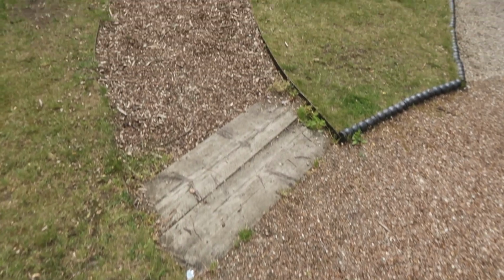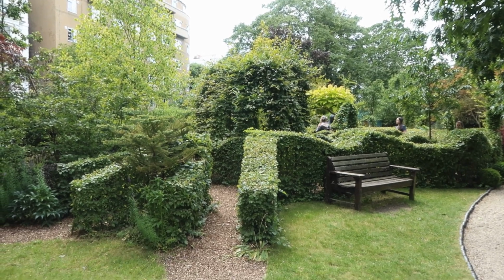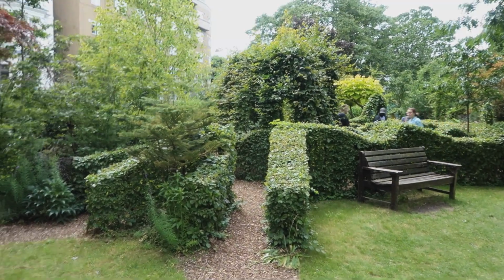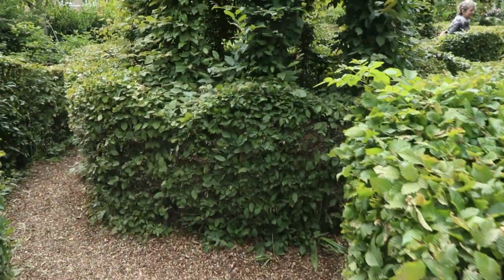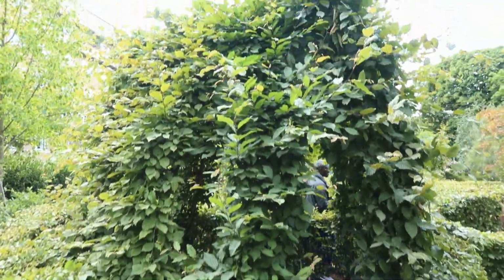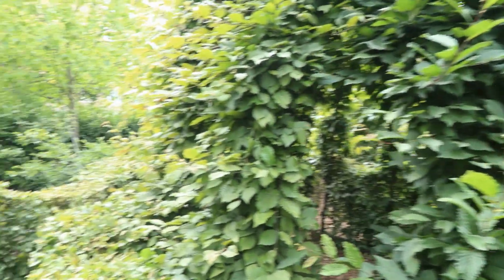So, as if this garden couldn't get any cuter, there's actually like a little hedge maze in here. I'm gonna show it to you. Hold on a minute. How cool is that? We definitely have to go explore that in a minute. But will I get stuck in the maze? Only time will tell. How cool is this?